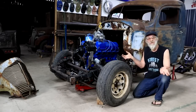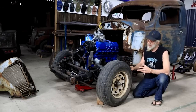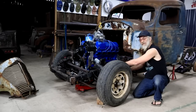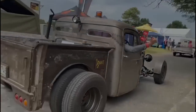In my previous video, I finalized the fore and aft location of my engine on the 39 Hudson Big Boy build. But now it's time to decide on an engine angle, and then I can finally build engine mounting brackets and also a bracket in the rear for the transmission. Coming up.